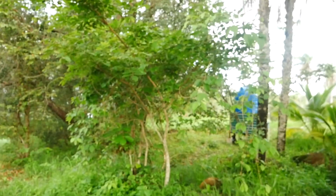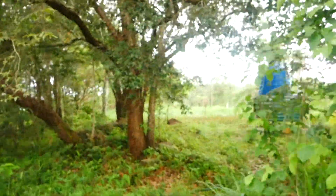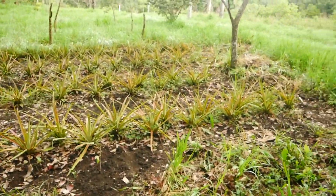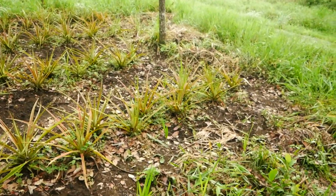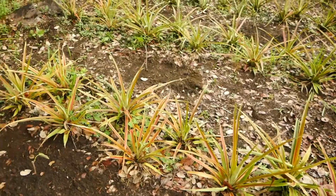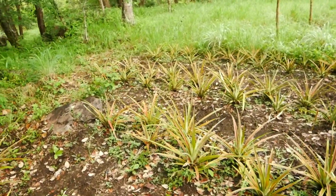So let's head over to the pineapples and the dragon fruit section of the farm and show you what's going on over there. So here we have a patch of pineapples that has been growing now for about a year, and they're getting pretty established. They were planted from pups that came off of the side of other plants that I got from Punta Mona on the Caribbean side of the country.